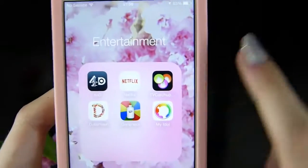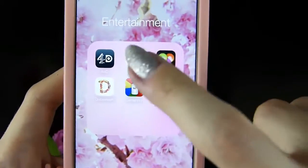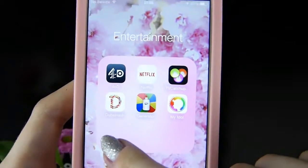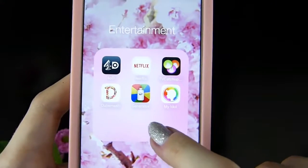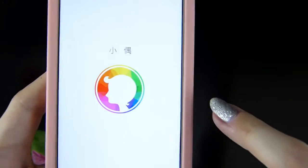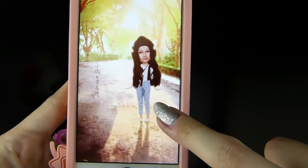Then I have my entertainment, and this has just got my 4OD for catching up on Made in Chelsea, my Netflix, this is some random thing that I never use, Dub Smash, which is hilarious, Meme Generator, which is quite funny for creating my own memes with pictures of my friends and stuff, and then My Idol, which is that really creepy app where you can make yourself into a little avatar.